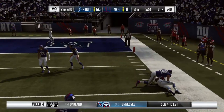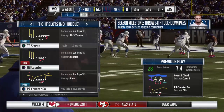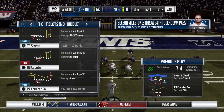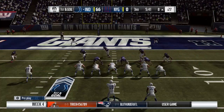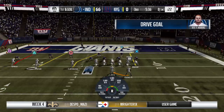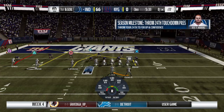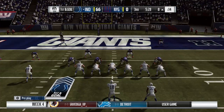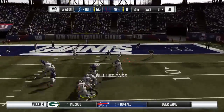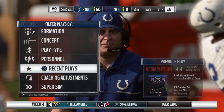Oh, man, it's caught inside the 10. And he's brought down, but not before he reaches the 8-yard line. A really good pickup of 28 yards. Off the play fake. Manning. And incomplete. A drop there in the middle third of the field. That'll bring up 2nd down.